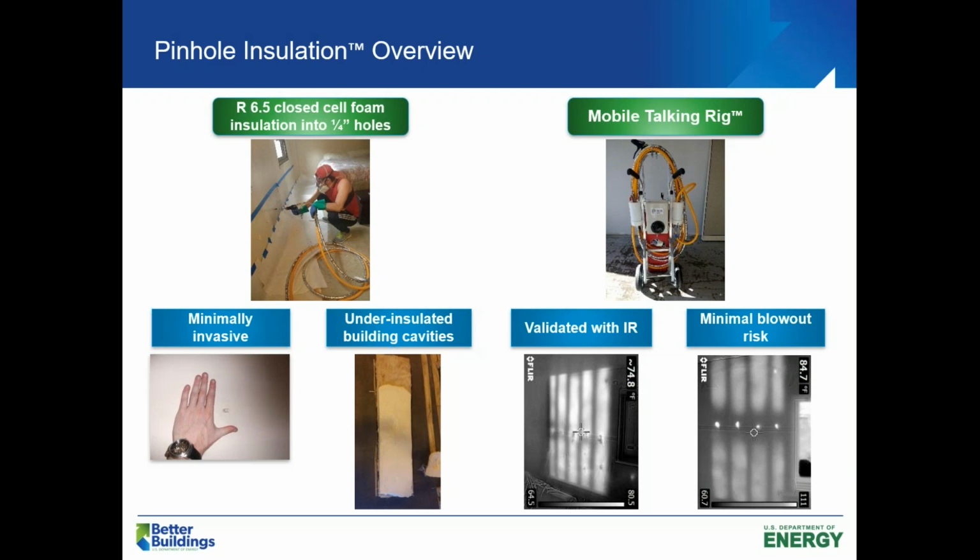We validate the fill of every single cavity with an infrared camera. The material, after we inject it, heats up, and in about 2 minutes, we can shine an IR camera onto the wall, and we can see very clearly how good our fill is. We virtually never get any voids, but if we did have a void, we could see it with the IR and we could fill it afterwards.